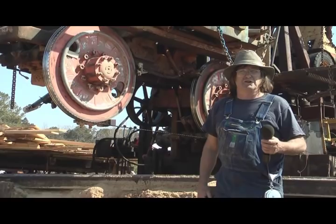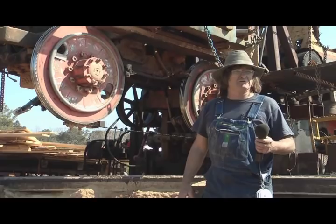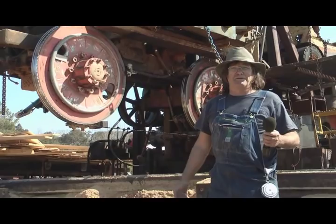I told my wife the other day I had the theory of spontaneous junk. Y'all know about spontaneous combustion? My theory is if you get enough junk in a pile, then it'll spontaneously turn into something.